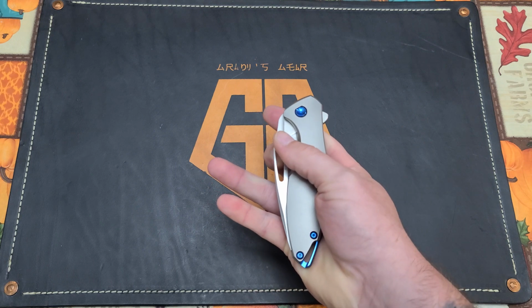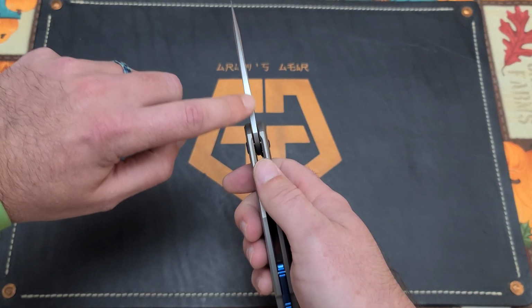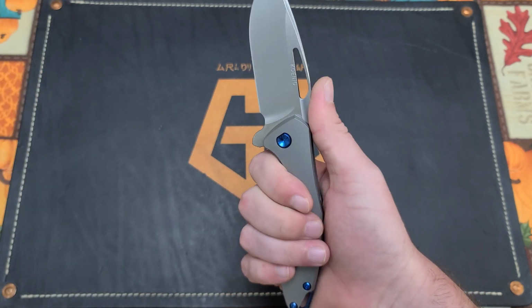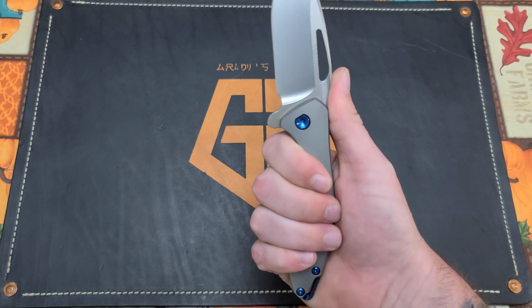Every little detail. The other thing I love about this thing is there's no freaking jimping. I'm just not the biggest fan of jimping. No jimping whatsoever.